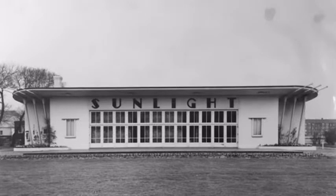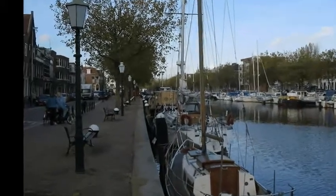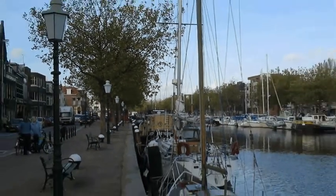The soap we used for the wash was manufactured right in our hometown in the Sunlight Soap Factory. I can't remember where the soap factory was, but it was close to this area. See the bollards on the left side between the light posts? We used to leapfrog over them all the way along the harbor.